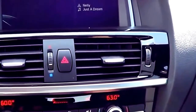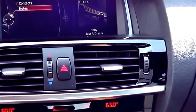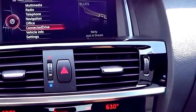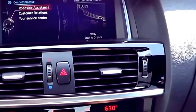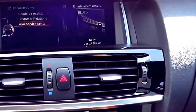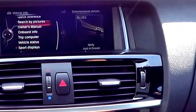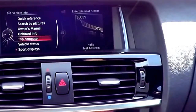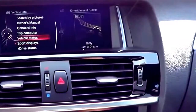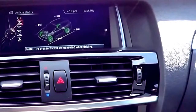Coming to Office over here, you have your contacts and then your notes. BMW Connected Drive gives you your roadside assistance, customer relations, and then your service center. Coming to Vehicle Info, you can go to your owner's manual, onboard info, your trip computer, your vehicle status, like your tire pressure monitoring system.